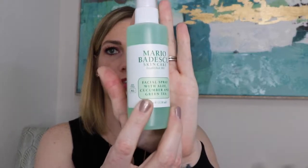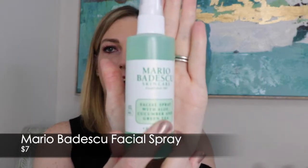Okay, the next thing that I got was the Mario Badescu. This is their facial spray with aloe, cucumber, and green tea. I had recently gotten this in a little sample kit from an Ulta purchase, and I really like the little one that I got, so I'm definitely going to be using this bigger one. I just use it after I put on a serum before moisturizer. I used to do it the other way, putting it on before the serum, but then one of the makeup artists said, no, you put that on after the serum, that'll lock it in, and then the moisturizer on top will lock it all in. I'm like, all right, I'll try that. So I've been doing that with this.